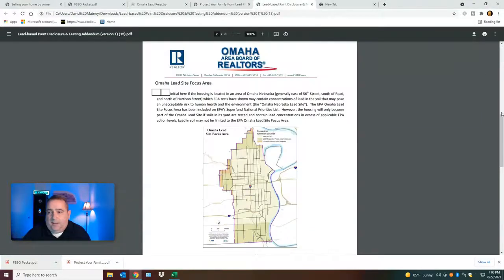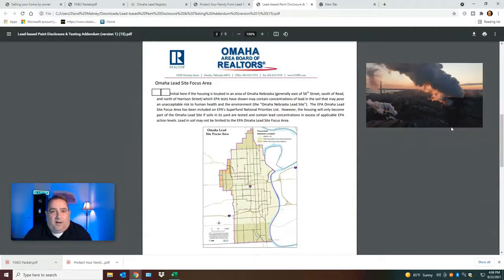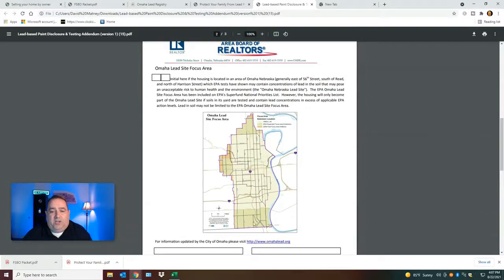And the other thing that was not in the packet, but if you are buying a home in Omaha, you want to be aware of this. Northeast Omaha is a lead Superfund area. There's a high concentration of lead in the soil in those homes, because way back in the day, where the Quest Center is and by the baseball stadium where TD Ameritrade Park is, there used to be a lead smelting plant. All those contaminants polluted North Omaha. So if you're buying a home in Omaha, this wasn't actually in the first sale by owner packet, but I wanted to bring it to your attention so you're aware of it. It just discloses that that area is in a lead Superfund area.